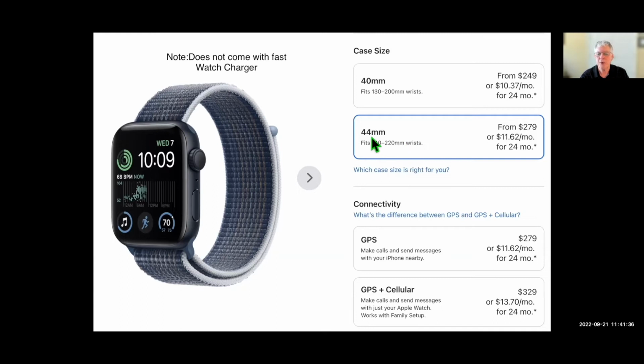But here's the price. If you get a 44 millimeter, it starts at $279. If you add cellular, it's $329. That's it. And then the Apple Care is only $49 for 2 years for this particular model. So this is really a great value, particularly if you have a child or someone who does not need those other couple of health features that I mentioned.